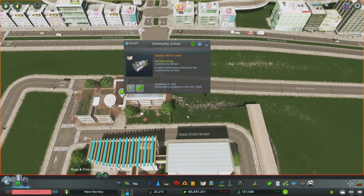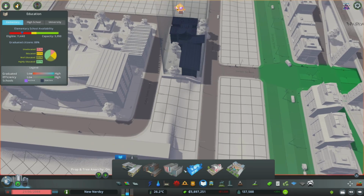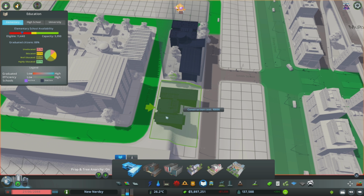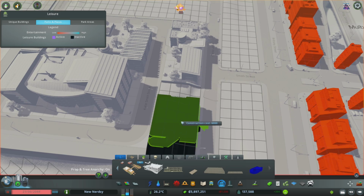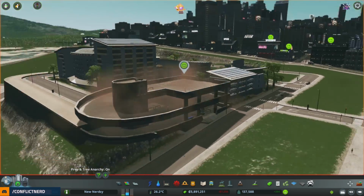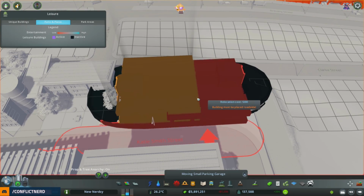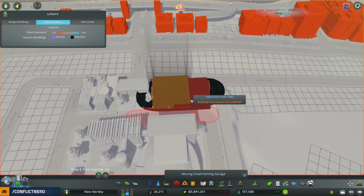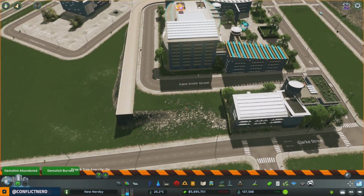But a couple of little community schools right there with maybe some kind of parking lot. It's a bit weird having these really nice looking buildings and then slapping a massive filthy parking lot next to it. But we would need parking here, right? We would need a serious amount of parking. I just don't think that's going to be the type of parking we do there.